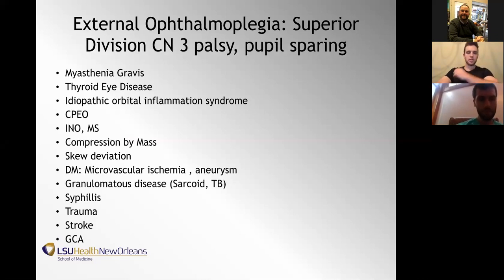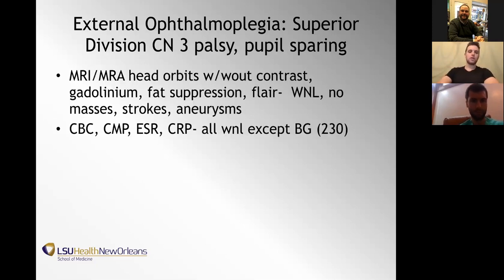So essentially, she's got a pupil-sparing third nerve palsy, superior division, and I give a pretty extensive differential diagnosis here, and we're going to run through these as we go through the workup. We ordered an MRI and MRA of the head and orbits with and without contrast, gadolinium, fat suppression, and FLAIR, just because we were concerned based on the fact she was a white female in her 40s with neurologic symptoms, and especially the cranial nerve 2 involvement.